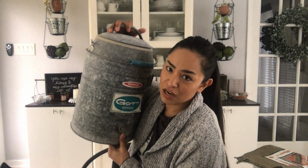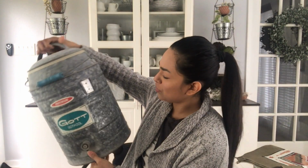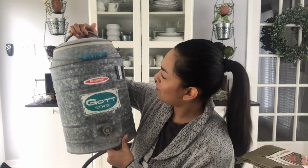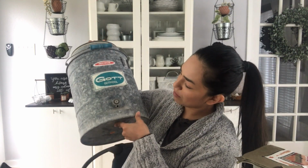But this though, guys, this is heavy duty. You could roll this down the stairs. This is rugged and I love it. I thought this would be so cool. And even the guys were like, yeah, we could put some lemonade in there and have it outside on a summer day.